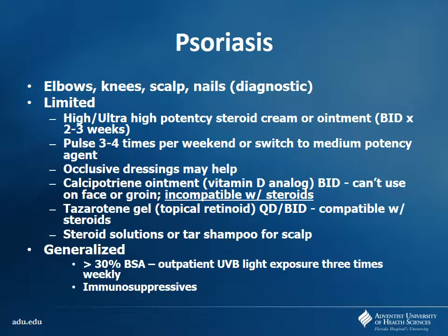You can also use this ointment here, calcipotriene. I don't ever say that word very often, but it's a vitamin D analog. But this one should not be used with steroids. They can also help deal with some of the inflammation that you're seeing there. Talking about tazarotene, one of those retinoids. Let's see what else. Yeah, so there's some other things. Usually, immunosuppressants are going to be the big therapy for psoriasis.